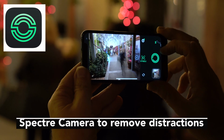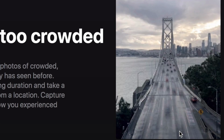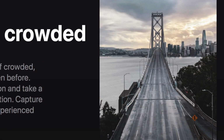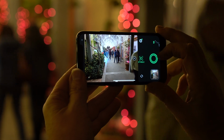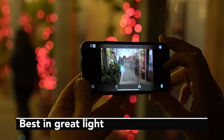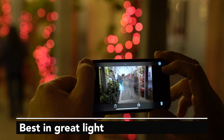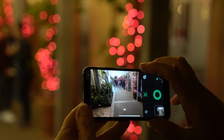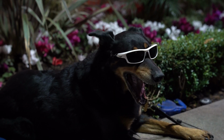This is the Spectre app that records people and erases them from the image if you have people that get in your shot. But you really want to use it in a bright setting, because here it's just not doing it. We got a lot of ghosting going on. It's a cool idea, and Apple called it the app of the year, but you're going to want it in bright light. How you doing today, dear?